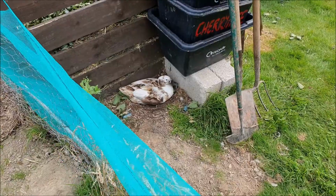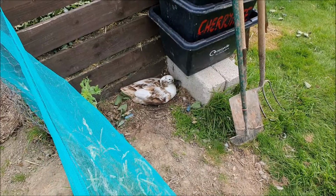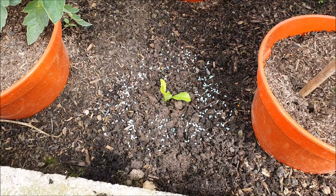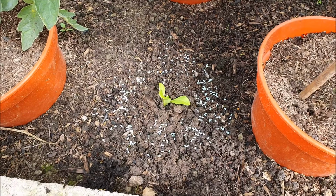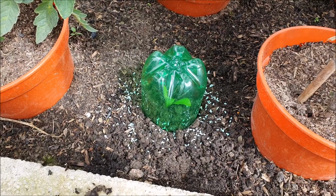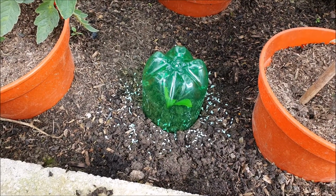And my great friend Broody Duck is laying an egg outside where she shouldn't lay eggs, in the greenhouse. And to show you how desperate we are to get some lettuce, I'll put a couple inside. I'll put a ring of slug pellets around the outside. Just very short term, I've added a bottle over to stop the slugs getting in. I am determined we get some lettuce very quickly.